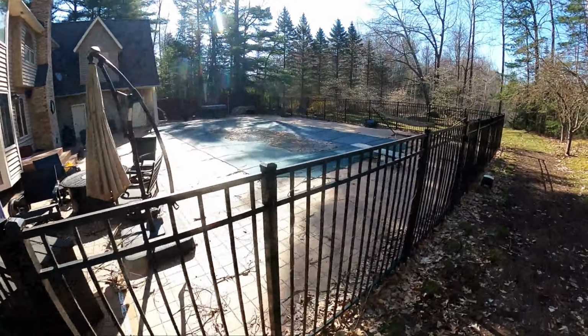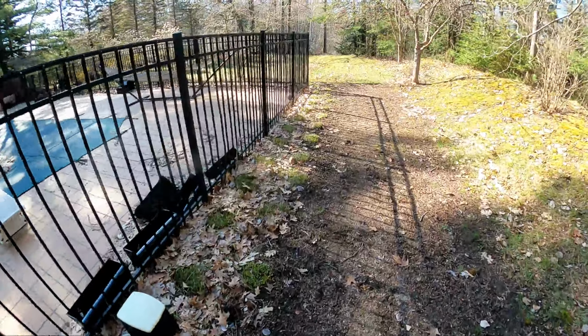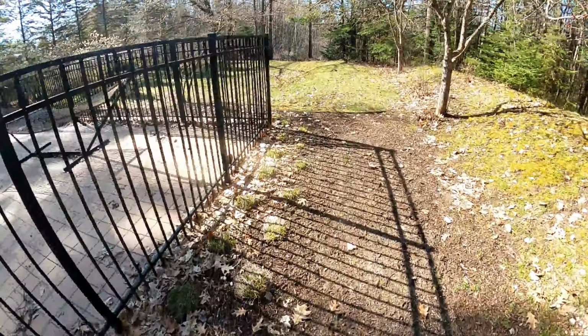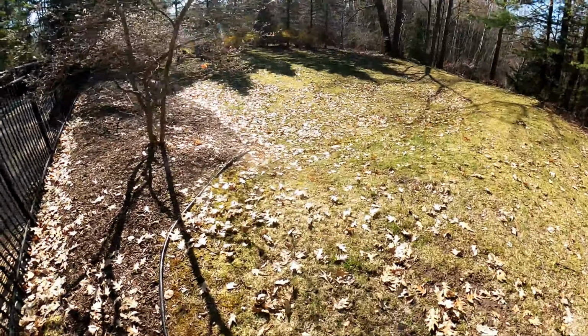Pool area, yeah, I do the best I can. Yeah, this isn't bad at all. We'll have this done in about an hour.